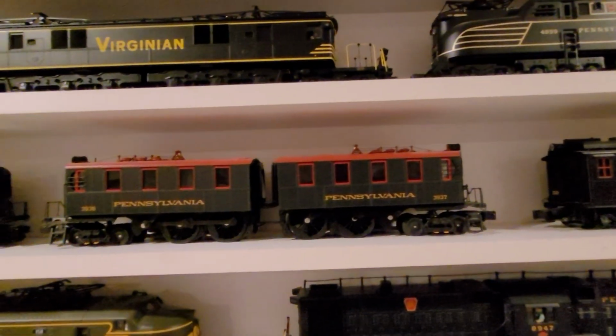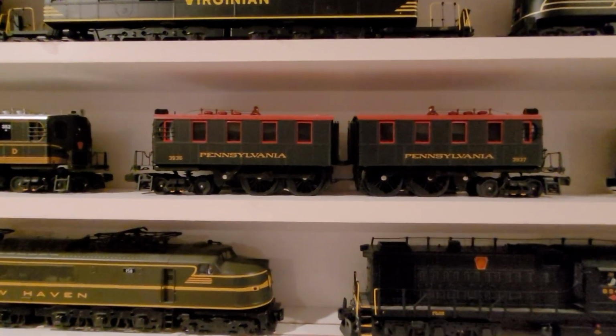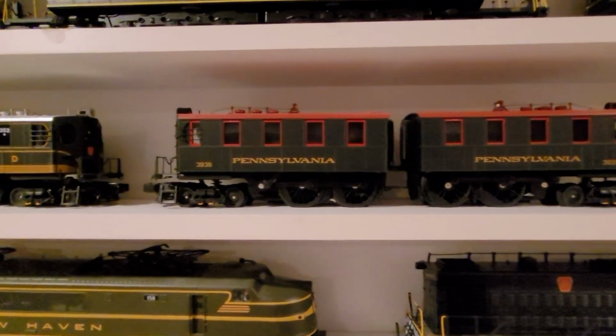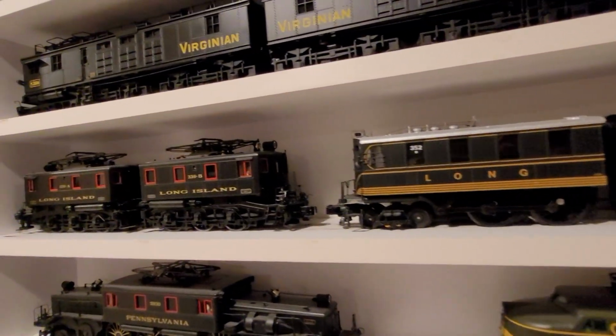This looks almost like the set that sits over at the Railroad Museum of Pennsylvania. Yeah, it does. That box cab was there. You're right, with the red roof. Yep, with the red roof. I mean, I recognize that instantly. Sure, yeah. And two Long Islands there, being formerly from New York. Yep, sure.